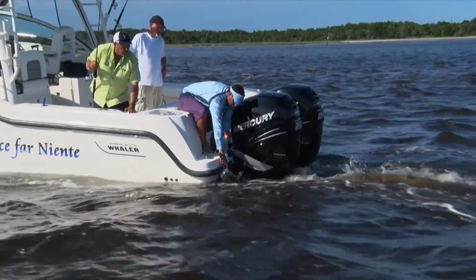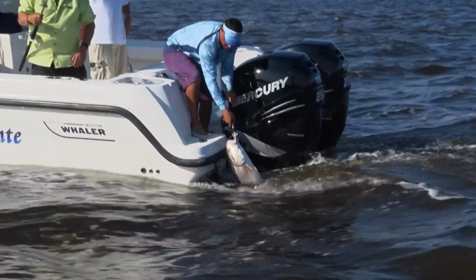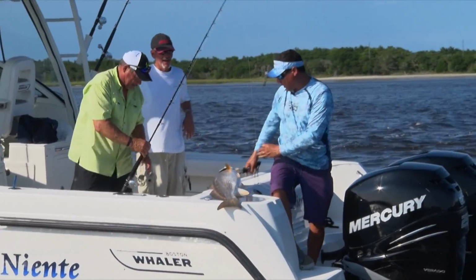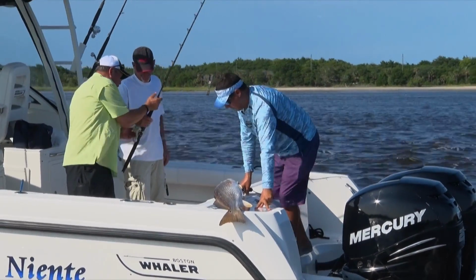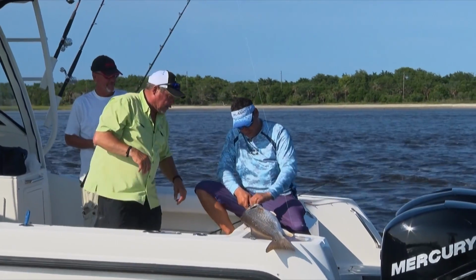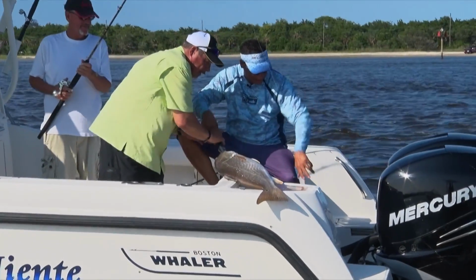All right. I got her. You ready? Yeah. How's that for a redfish there? All right, Tim, you can hold that rod for a minute. Look at that. Oh my goodness, big girl. I think we got a female too.